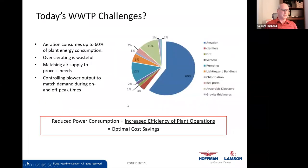Today's challenges, you've probably seen many presentations, so I'm not going to spend too much time on this, but what most of the presentations will point out is that in a typical wastewater plant, somewhere between 50 and 70%, depending on the study, of the energy consumed at that site is just in the aeration blowers. So that is one of the reasons why there has been such a focus on the blowers in these municipal or even industrial wastewater sites, because you can do all the light bulb changes you want in some of the other things, but if you don't address your blowers, that's where most of your savings will come from.